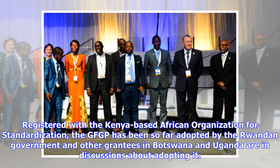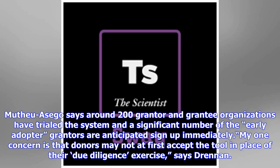Registered with the Kenya-based African Organization for Standardization, the GFGP has been so far adopted by the Rwandan government, and other grantees in Botswana and Uganda are in discussions about adopting it. Muthiuwasego says around 200 grantor and grantee organizations have trialed the system, and a significant number of the early adopter grantors are anticipated to sign up immediately.